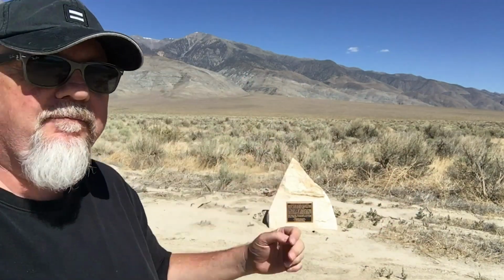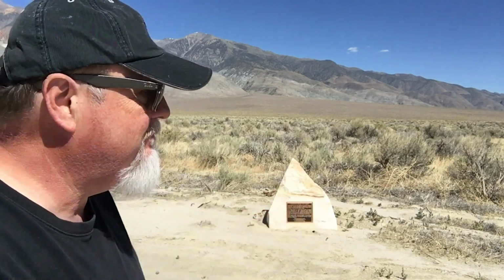How many T-model Fords were manufactured with spark plug materials coming from this mountain? The mind boggles. And here's the teeny tiny marker that's dedicated to Dr. Joseph Jeffries and his remarkable discovery of andalusite for the vitreous ceramic that goes into spark plugs. Who knew? So that's a little piece of automotive history I bet you didn't know about.